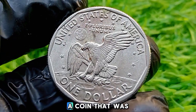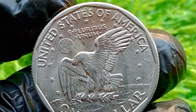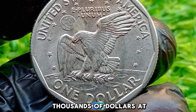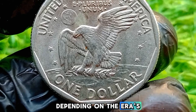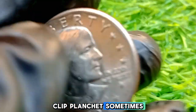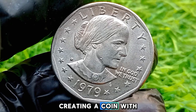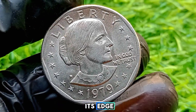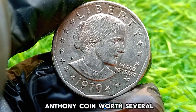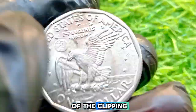Double strikes. A coin that was struck twice in the press can be a major collectible. Double-struck 1979 Anthony dollars have been sold for thousands of dollars at auction, depending on the error's clarity and prominence. Clip planchette. Sometimes, a coin can be accidentally clipped during the minting process, creating a coin with a missing portion of its edge. This type of error can make a 1979 Anthony coin worth several hundred to thousands of dollars, depending on the extent of the clipping.